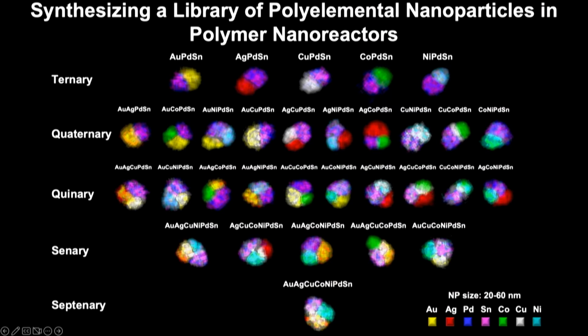It's going to be my theme today. So let's do something really impressive. Let's take 7 elements and make every combination: single element, 2 element, 3 element, 4 element, 5 element, 6 element, 7 element, and keep them all the same size to show that we have size control as well.